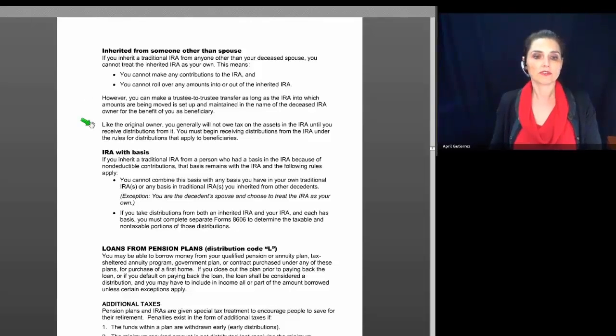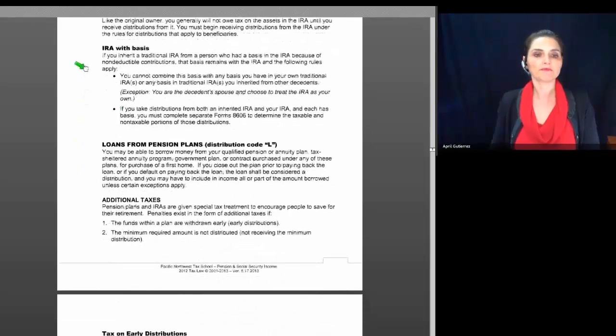Now, like the owner, you will generally not owe tax on the assets in the IRA until you receive distributions from it, but you must begin receiving distributions from the IRA under the rules for distributions that apply to beneficiaries, and we'll talk about that a little bit later when we get to required minimum distributions.